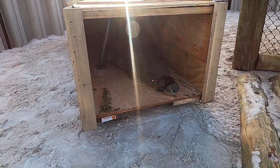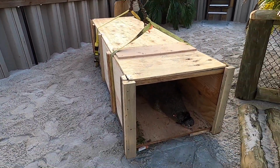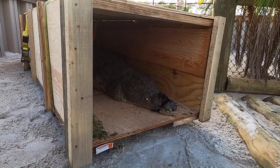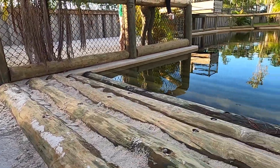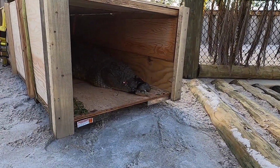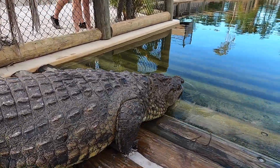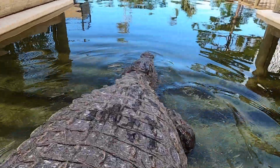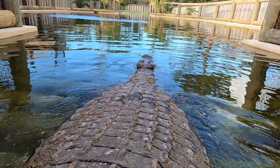We got him sitting right there. We'll see if he wants to go ahead and make his way out, or Kyle, you might have to open the top and give him a little tap. Well, as you can see, guys, he's sitting right there, head facing the exit, and that's going to lead into this beautiful pond. So all this is right here for you. So come on, buddy, come on out. Hey, buddy.